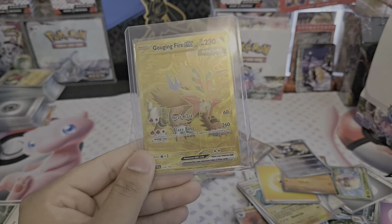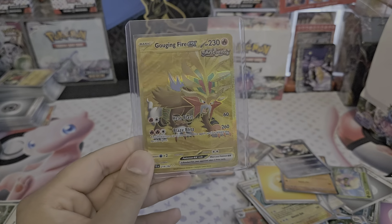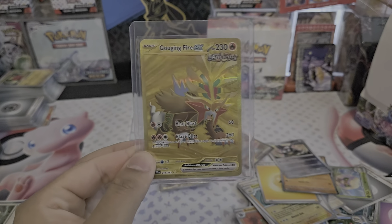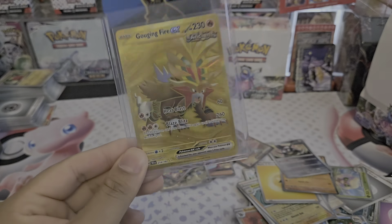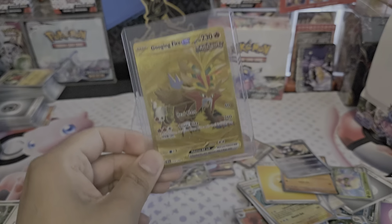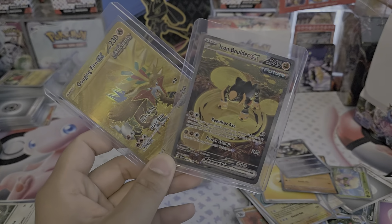A Gouging Fire Gold card, which, like I said, is probably my least favorite of the legendaries in this set, the Gouging Fire. Entei is really cool, but this form is not my favorite looking. The Raging Bolt and the Suicune I like a lot, but this one is okay. But like I said, getting 2 in one box, I should not be complaining. That is really freaking lucky.